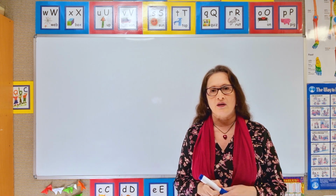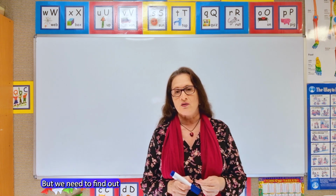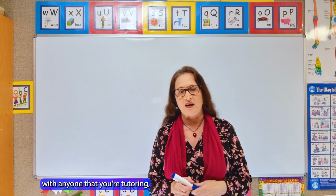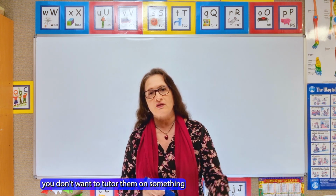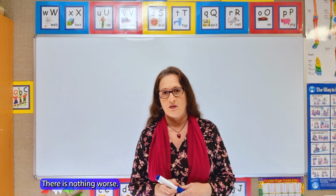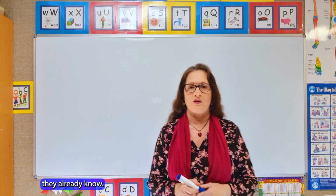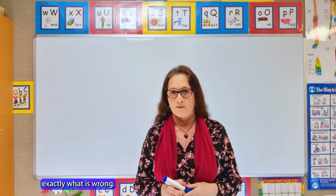It is very lengthy, but we need to find out exactly what's wrong, because with anyone you're tutoring, you don't want to tutor them on something they already know. There is nothing worse. It's a terrible thing to do to any student, to tutor them on something they already know. So the assessment tells us exactly what is wrong.